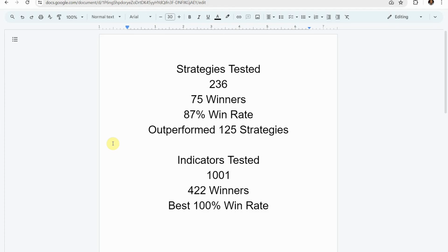Alright, as I said, today we will be testing a Forex day trading strategy. Before we do though, I wanted to put the testing scoreboard up for everyone to see. So to date, we have tested a total of 236 different strategies, with 75 of them being winners. The best one so far was able to achieve an 87% win rate. That was achieved using the Academy of Forex indicator. And so far, since we've been keeping track, it has outperformed 125 of the other strategies that we have put it up against, every single one so far. We've also tested a total of 1,001 indicators, with 422 of them being winners.